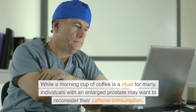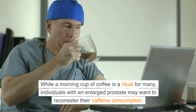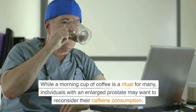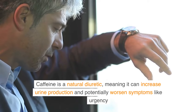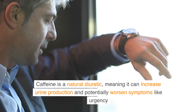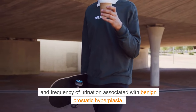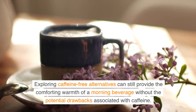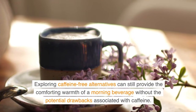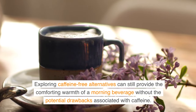1. Caffeine. While a morning cup of coffee is a ritual for many, individuals with an enlarged prostate may want to reconsider their caffeine consumption. Caffeine is a natural diuretic, meaning it can increase urine production and potentially worsen symptoms like urgency and frequency of urination associated with benign prostatic hyperplasia. Exploring caffeine-free alternatives can still provide the comforting warmth of a morning beverage without the potential drawbacks associated with caffeine.